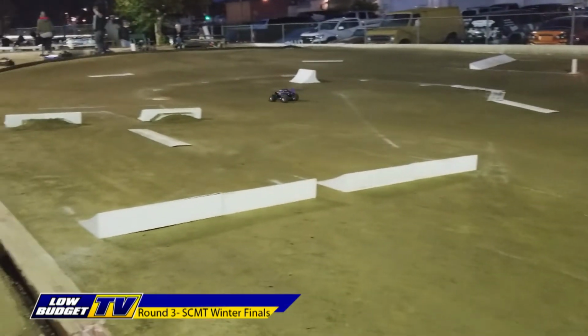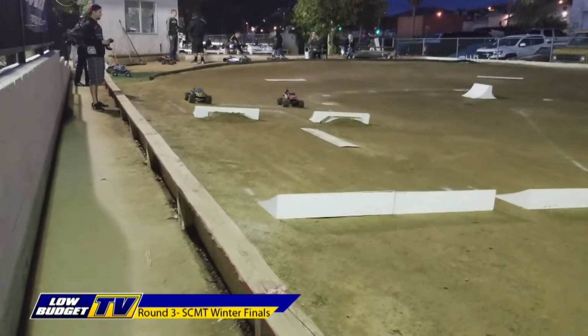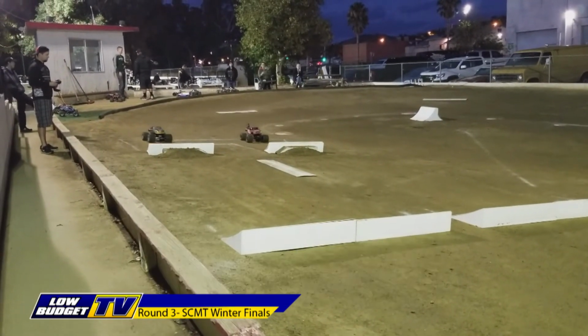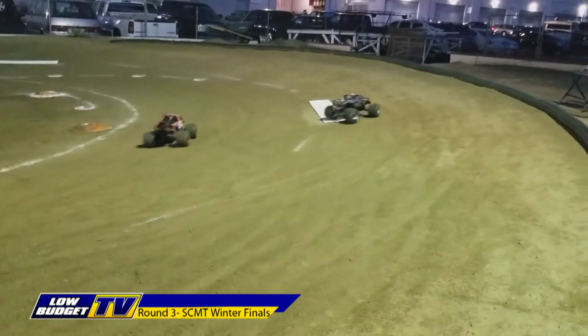Well, the semis. I can definitely tell Adamo trying to play a little bit of redemption on his end there. Yeah, after his flip with hang time, he still has 1 bullet left in the chamber as we move to our next pair. Bad News Travels Fast versus Power Forward.